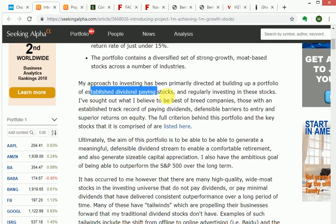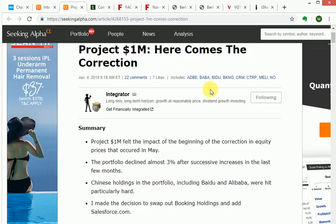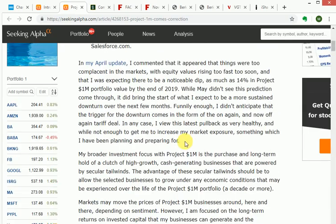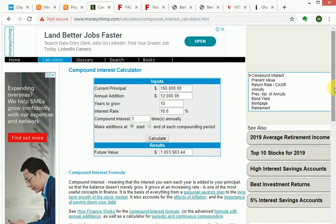The other thing I found interesting was that he actually started as a dividend investor, but now he wants to move into more high quality wide moat stocks. And that's the kind of approach that I also have in terms of my investing. If you're interested to know more about the holdings he has, you can look at this update, which is on June 4, 2019, and you can see some of the holdings he has here. So very high quality companies. I own some of these companies as well, and you can also see that his capital has risen now to about 469,000 plus. So very good results for him.